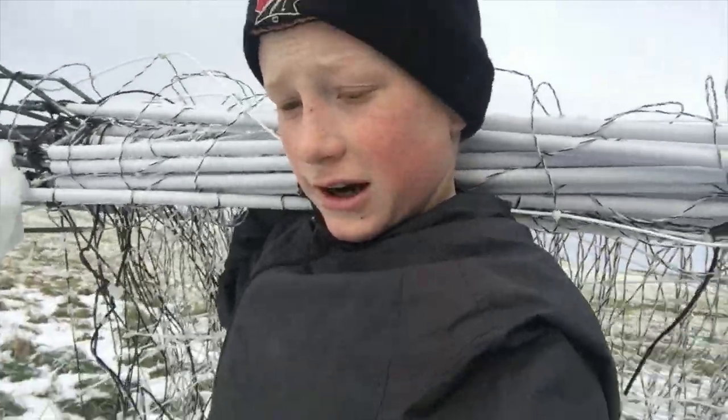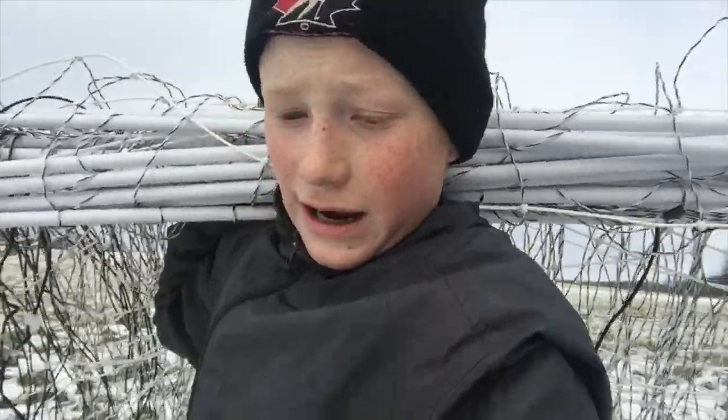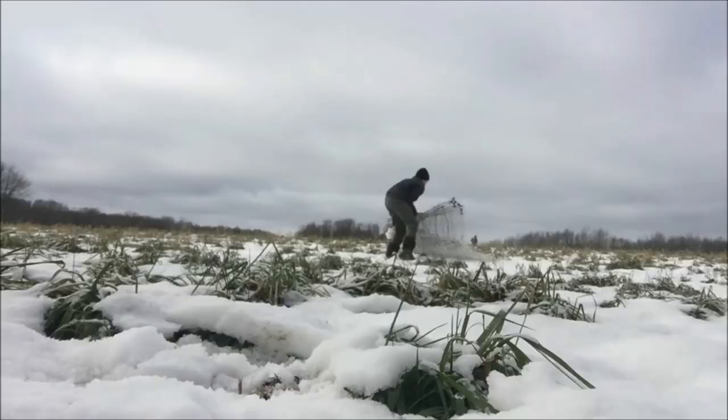Grazing right now in this field are ewes that got bred either in a batch group or a single sire.